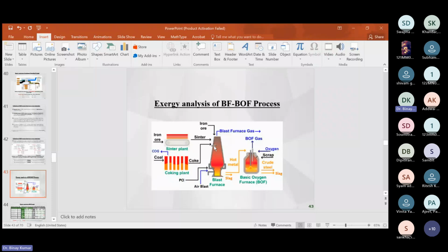And in some plants, the pellets are also charged in the blast furnace, but we have not considered pellet charging in the blast furnace. And then the hot metal that is produced in the blast furnace is refined in the basic oxygen furnace process, and then we get the crude steel. Okay, and in the basic oxygen furnace, to counter the exothermic heat that is generated, some amount of scrap is also charged.